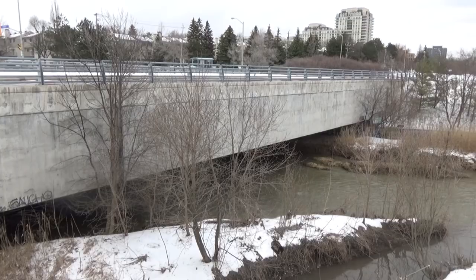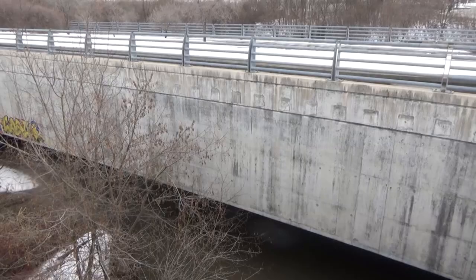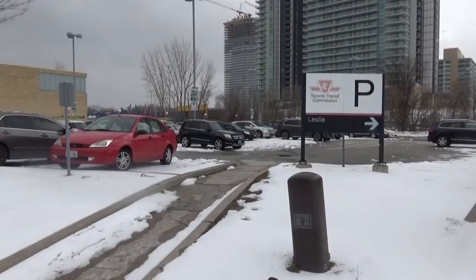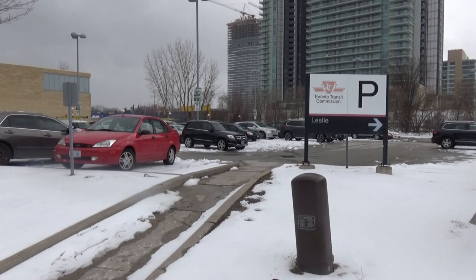Just east of the station, the line emerges from the subway tunnel to cross the Don River East Branch on a fully enclosed bridge, then returns to the tunnel. The station features 102 spaces of commuter parking.